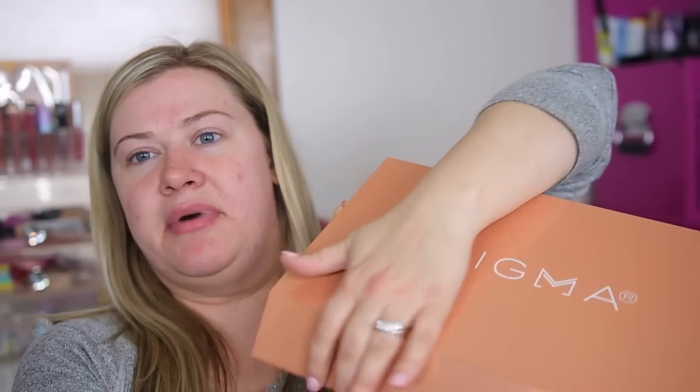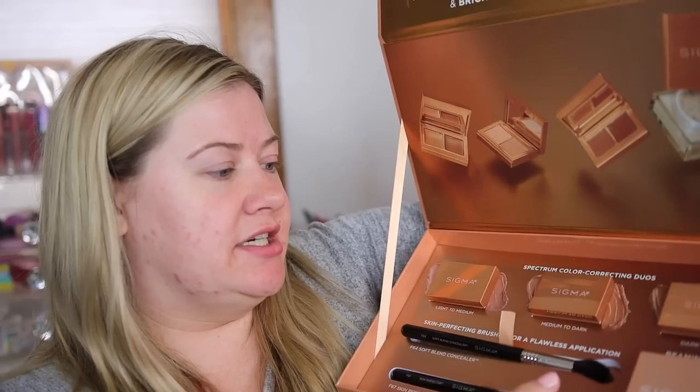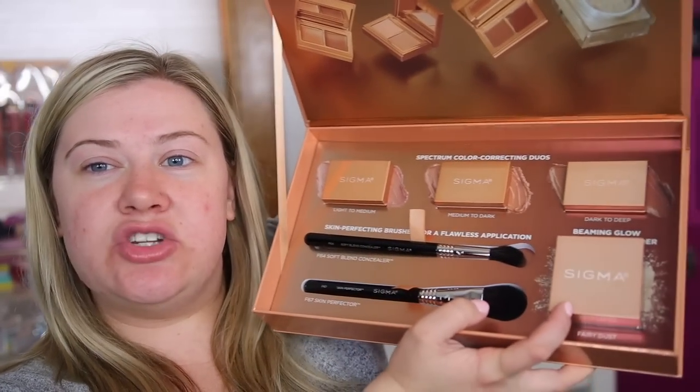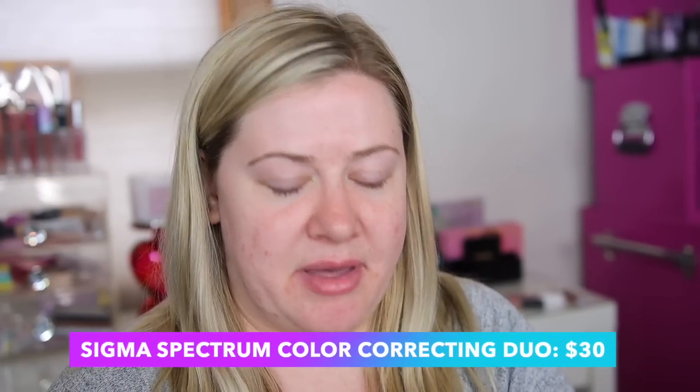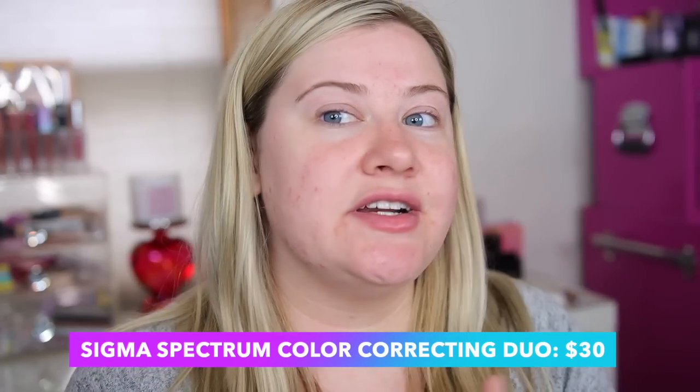It seems to be working okay. I'm pretty fair right now. I don't have any tan or anything, so we'll see if it might be a little bit dark, but we will make it work. Actually, before I do that, I want to pop open this Sigma box here. I just got their new color correctors in new powder, so I kind of want to try the color corrector to see how that will work on any of my blemishes. I wanted to do that first, just to have that down and then apply my foundation over it.